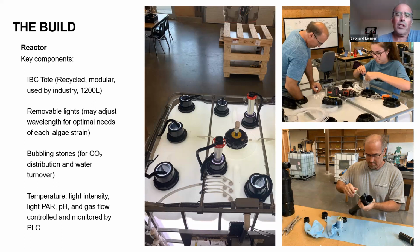And then we wanted something that had removable light. This is the key thing to our design that's different from any other design that I've seen out there: we wanted to focus on how to get very good light penetration into the system in a small area. Because of new LED technology, with lights being so efficient and not producing heat, we basically just put them into the liquid.